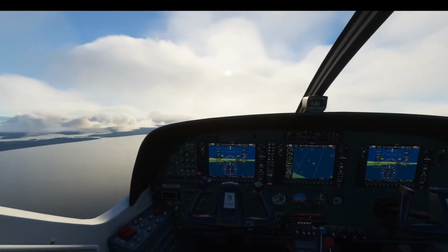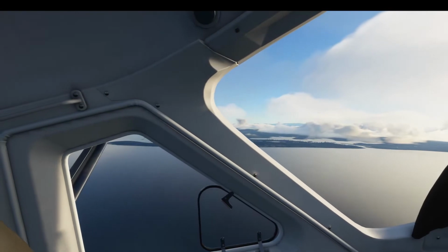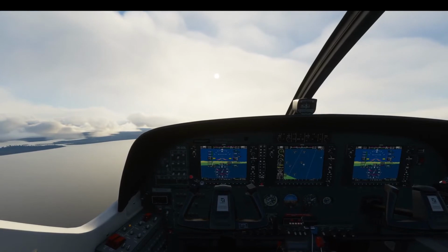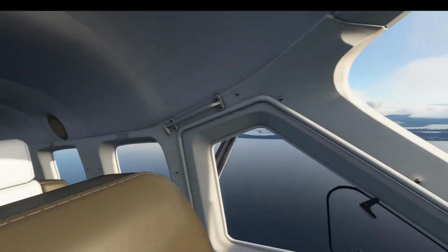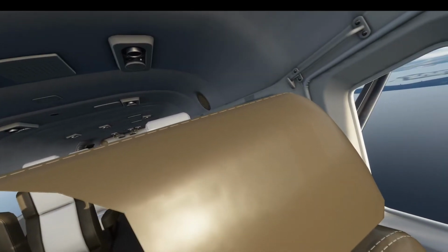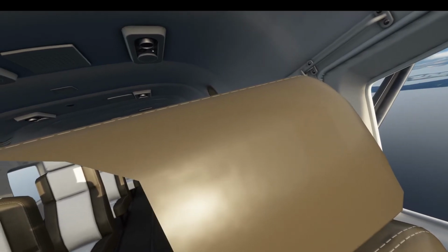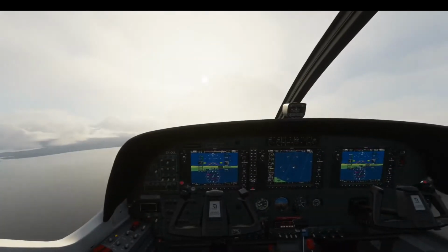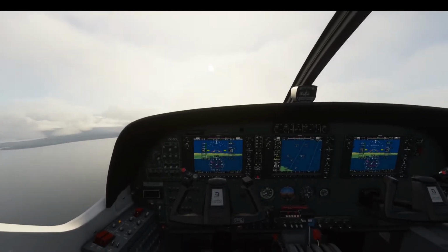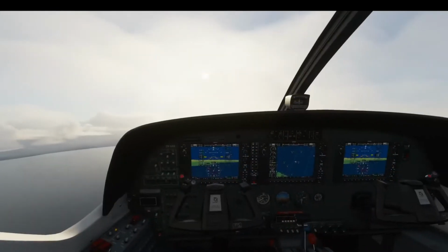Center, Skyway 6090. Skyway 6090, this is center, go ahead. Skyway 6090 climbing 7,000. Skyway 6090, good afternoon. Radar contact.